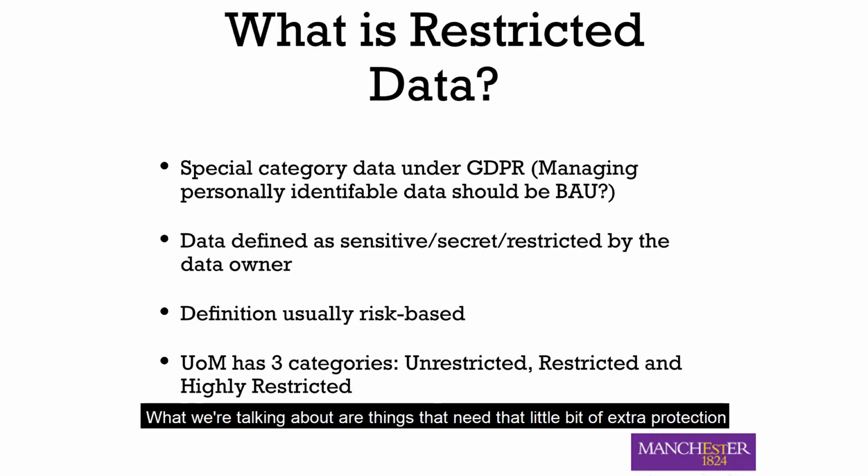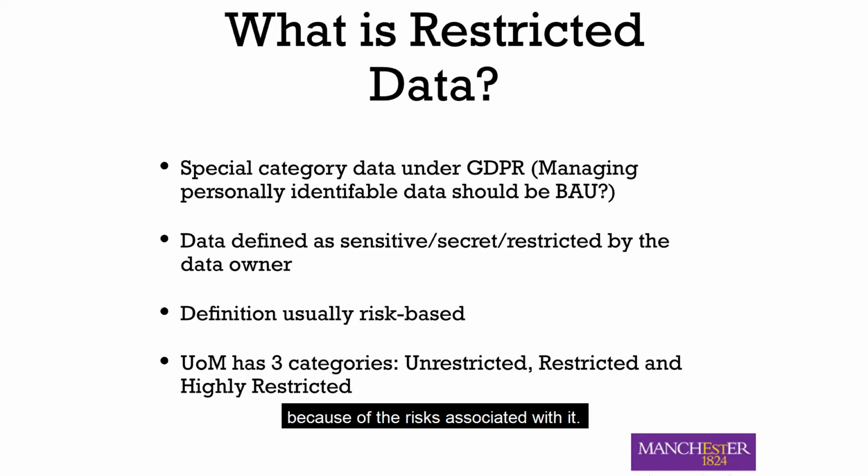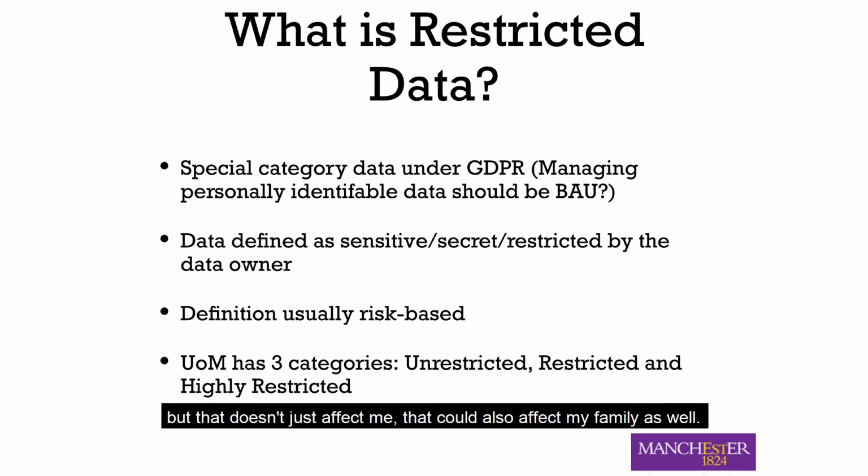What we're talking about is things that need that little bit of extra protection because of the risk associated with it. In GDPR terms, they've created a whole set of special category data, such as genetic information. If my genetic information got out, that might reveal that I have a particular condition, but it doesn't just affect me, it potentially affects my family as well. So there is a sensitivity around that.